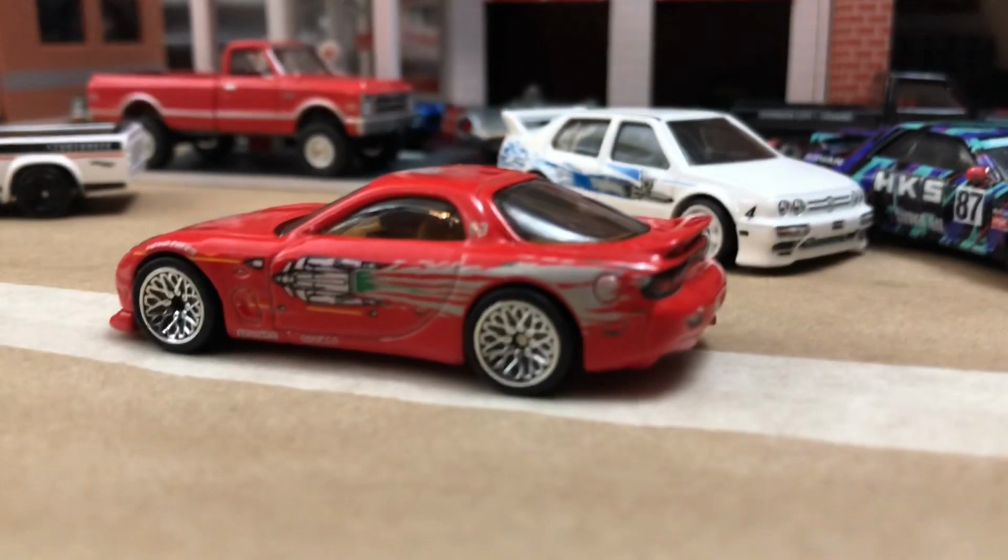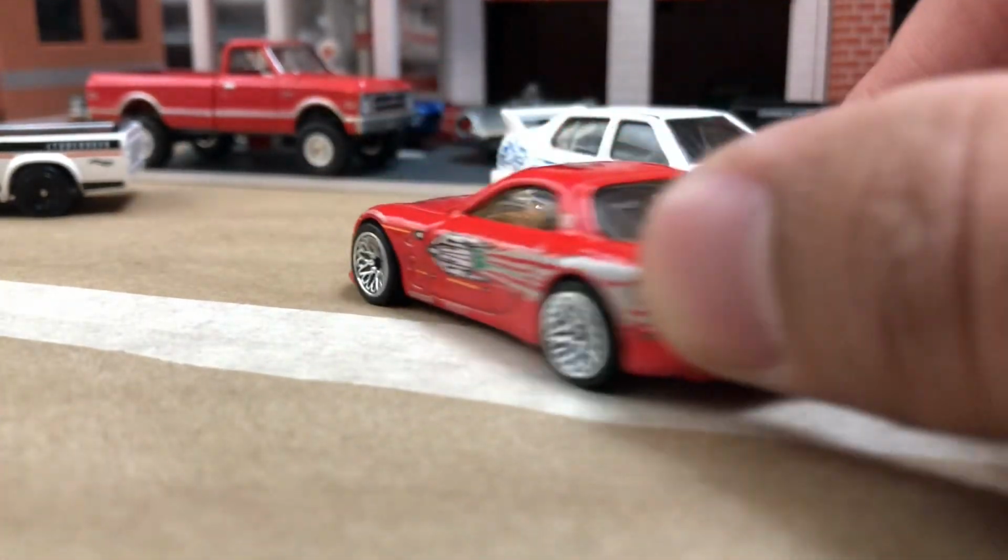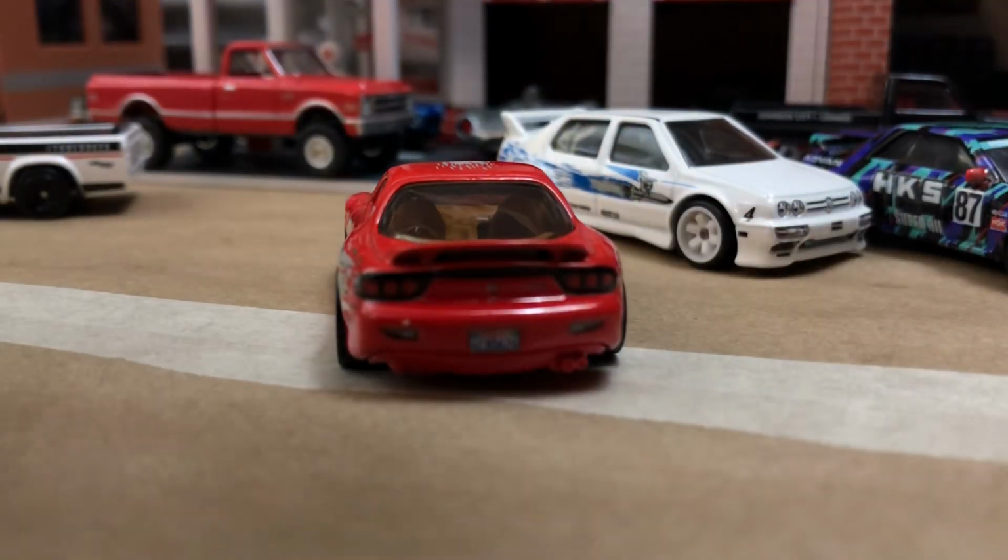It's got a great tampo work, as you can see. Another licensed livery. This was Dom's car. This is the one that raced the Eclipse in the movie.